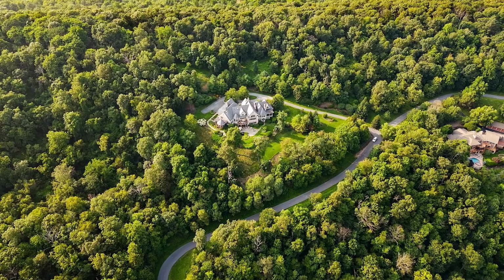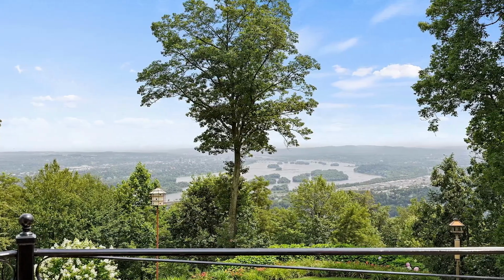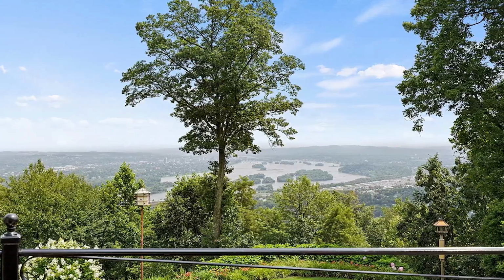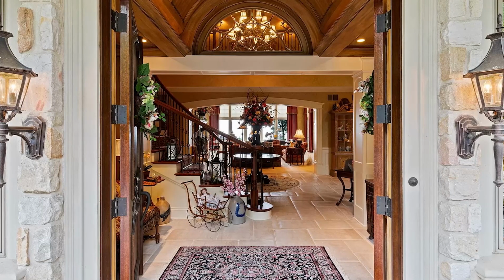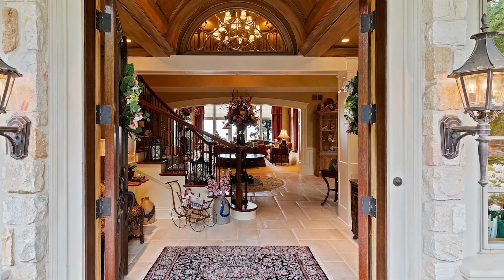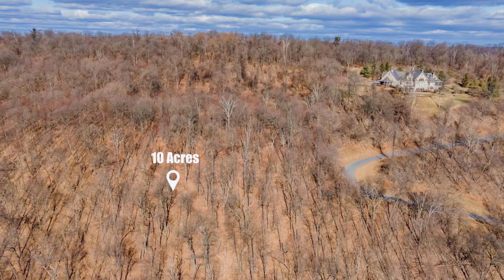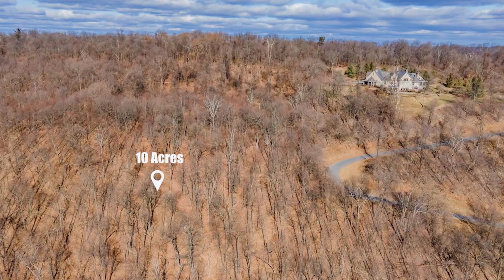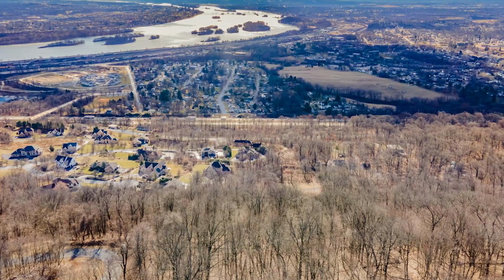Now, you have to realize you are on a side of mountain. You have spectacular views of the Harrisburg area, the Susquehanna River. So all in all goes together. Now, some of the features here, we're talking about 10 secluded mountaintop acres. It also offers breathtaking views of the Susquehanna River Valley from nearly every room.